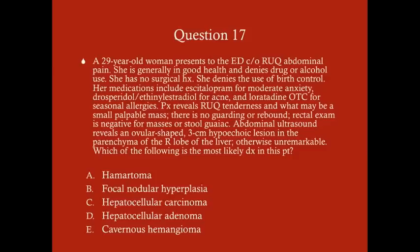All right, question 17 gives us a 29-year-old woman presenting to the ED complaining of right upper quadrant abdominal pain. She is generally in good health and denies drug or alcohol use. She has no surgical history. She denies the use of birth control. Her medications include escitalopram for moderate anxiety, drospirenone ethinyl estradiol for acne, and loratadine over the counter for seasonal allergies, which I would really like right now.